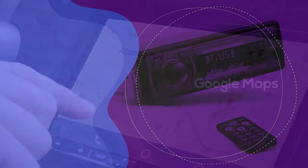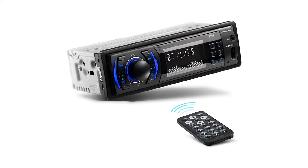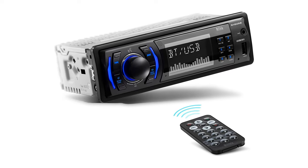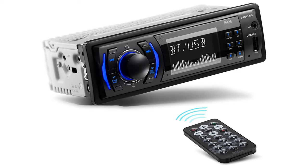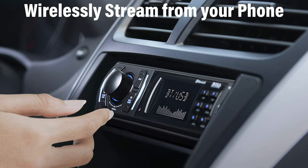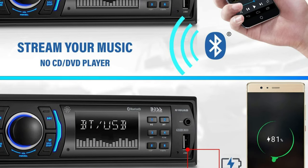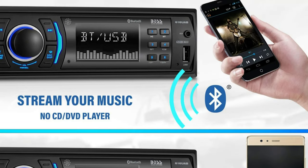Now let's get started. Number 5. BOSS 616 UAEB. Just because you're on a budget doesn't mean you can't upgrade your sound system to digital music. The BOSS 616 UAEB is a great, cost-effective option to bring an older car's sound system up to date. Add in a great performance, and the 616 UAEB is one of the best car stereos on a budget.